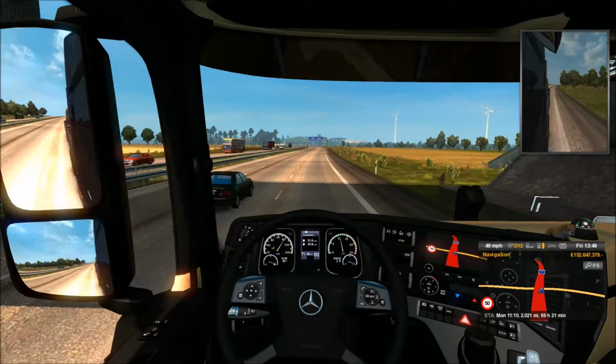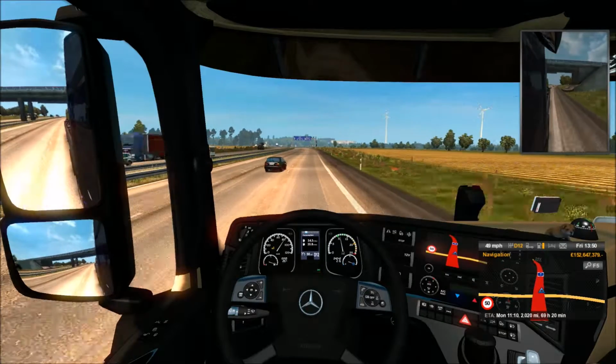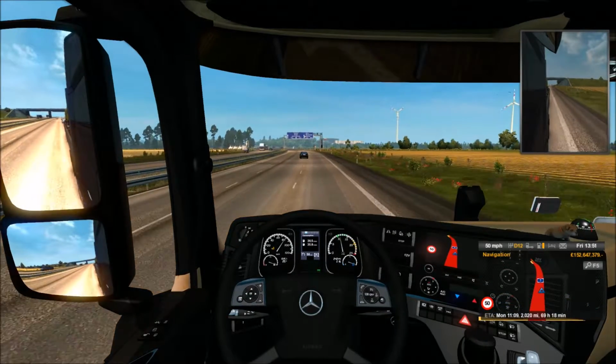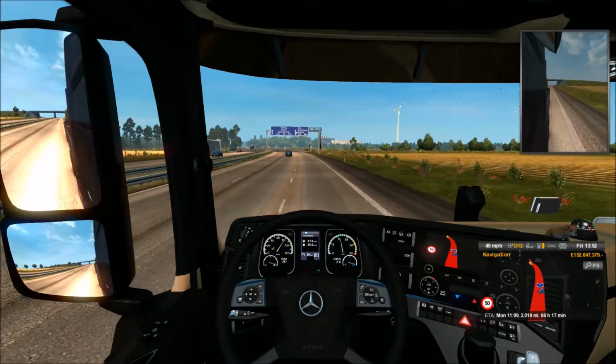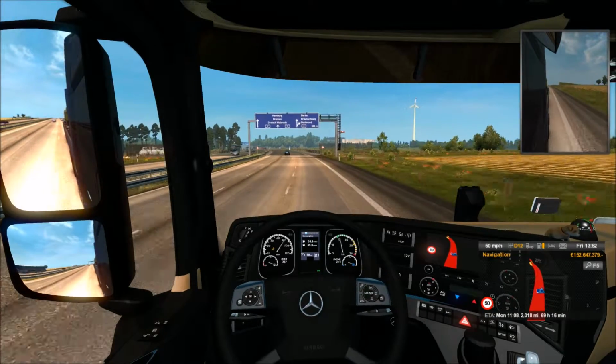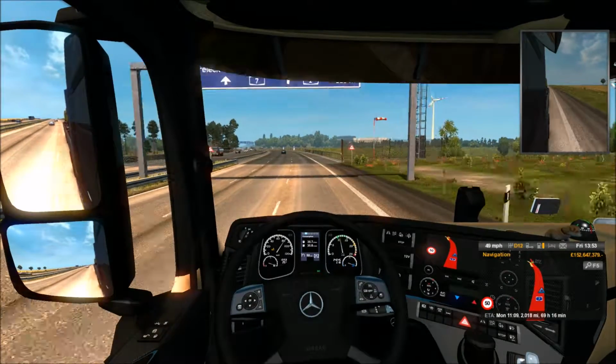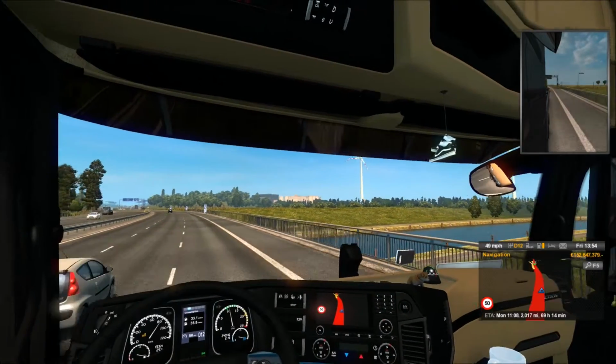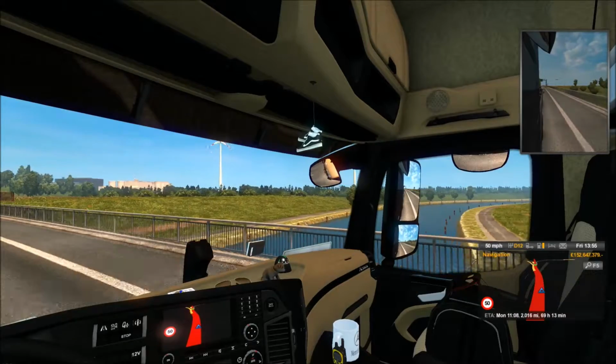On a day like today, where you've got this light, this kind of weather, it's perfect. Driving a lovely looking truck in beautiful weather. And look at that wind turbine there. And there's been some changes here, just very slight in terms of the actual background.